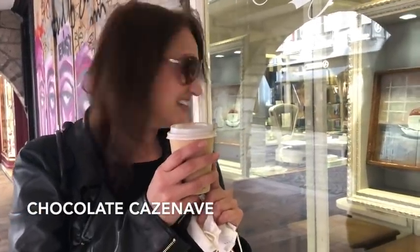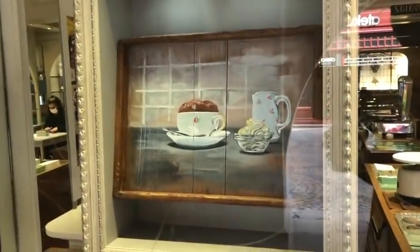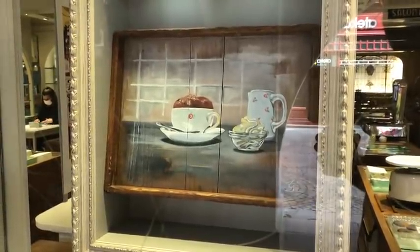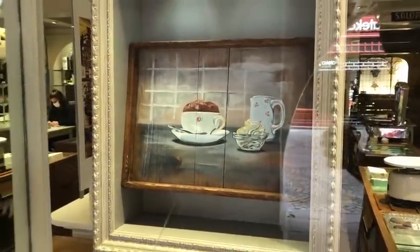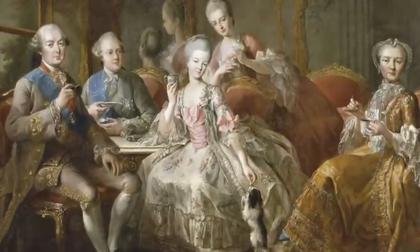So I have my drinking chocolate from the place that first created chocolate in Bayonne. And look at this beautiful oil painting. That's what we're drinking right now. Hundreds of years later. And that lovely foam on top. It's really interesting and fun to go to a place with such history. You think of chocolate and you think of bigger cities, but the fact that this little Basque town created chocolate and made it famous in France is, I think, a little gem. It's a little secret.